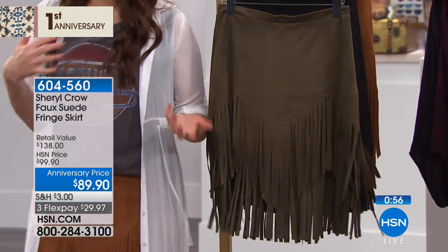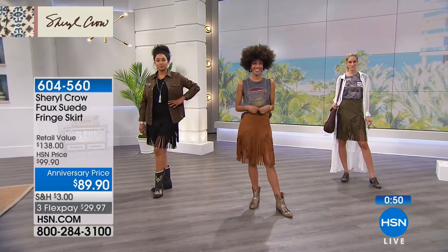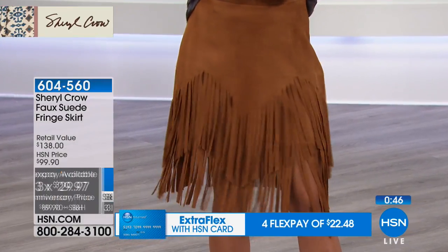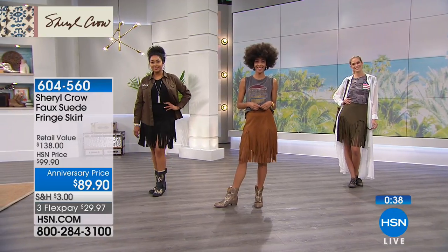Sure. And what's great too is that it's fringe, and we talk so much about what's hot right now and what continues to be hot season after season. It's fringe. It's tassels. It's a must-have in your wardrobe. So you really have something that hits the nail on the head as far as what we're seeing in fashion. You're wearing it while you pay for it under $1 a day.